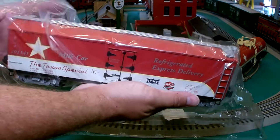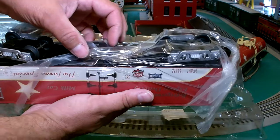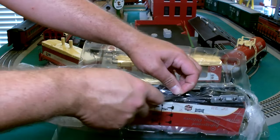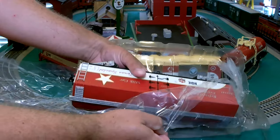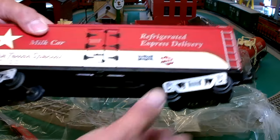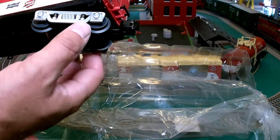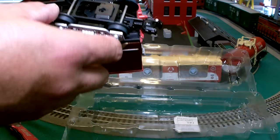The nice detailing on the doors. This still has its original tape here. Alright, here we go. Our Texas Special Milk Car. I don't know if a milk car ever looked this good. This one, the springs on the trucks are purely for decoration. That's okay.